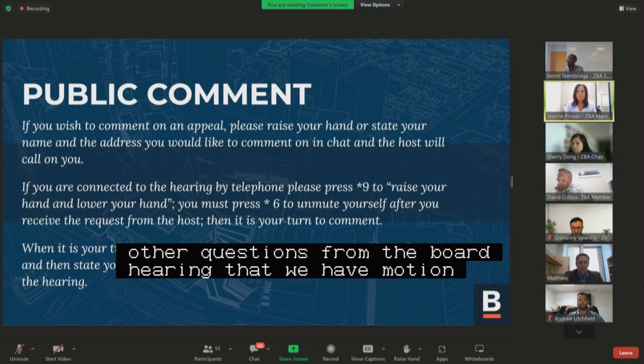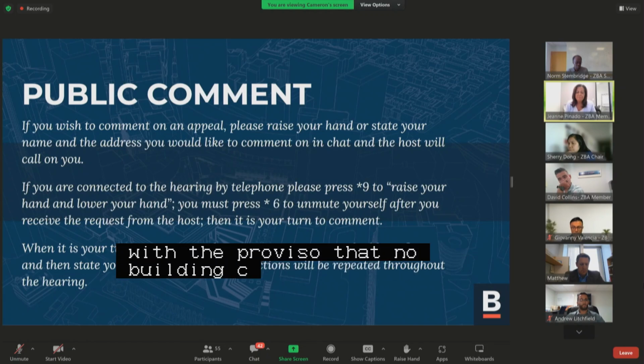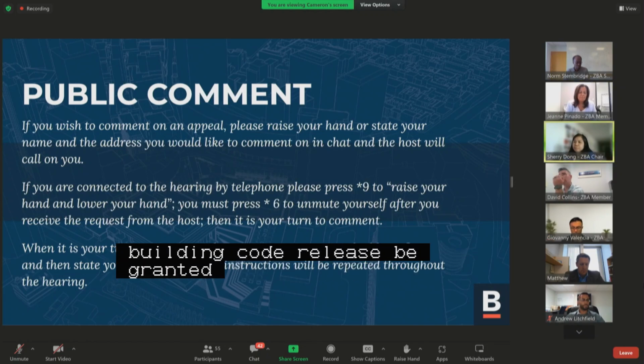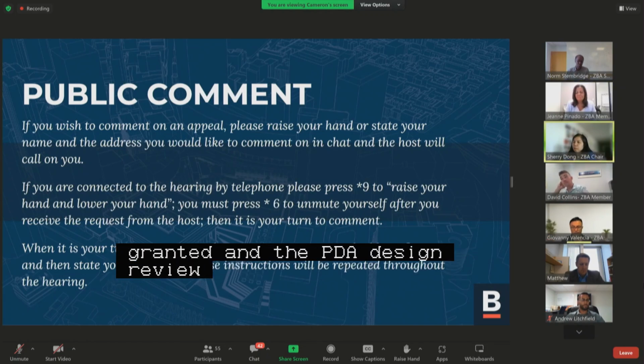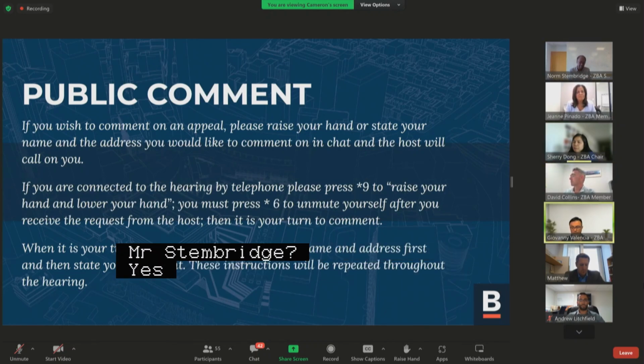I'll make a motion for approval with the proviso that no building code relief be granted and BPDA design review. Is there a second? Second. Mr. Stembridge? Yes. Mr. Valencia? Yes. Mr. Langham? No.